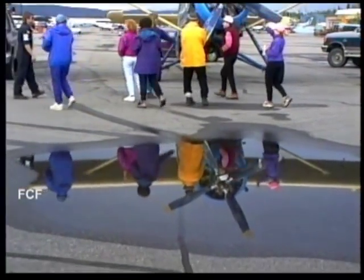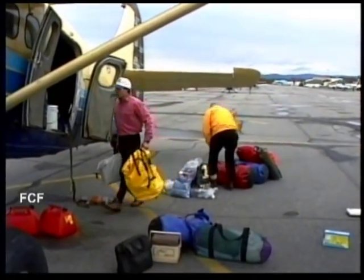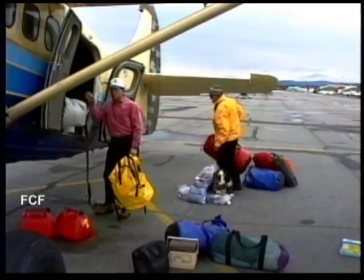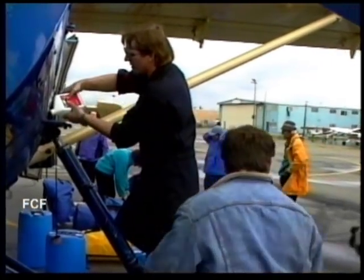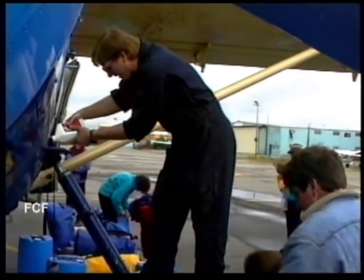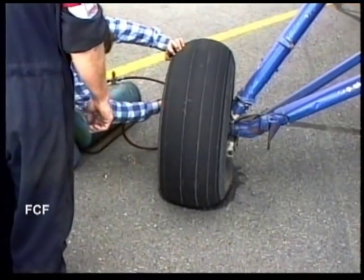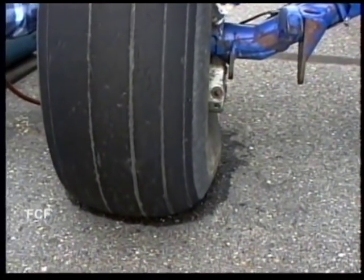There were about a dozen of us on this trip. We loaded the airplanes with all the supplies we'd need in the wilderness area. After doing some routine maintenance, our bush pilot gave us a safety briefing, and it wasn't your standard announcement we've heard so often on a scheduled airliner.